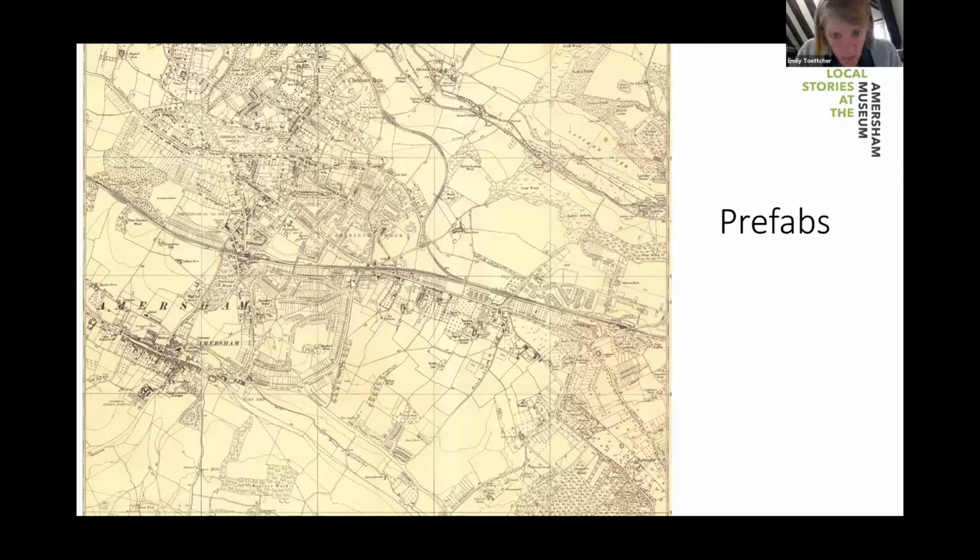So this map is 1960, so it's a bit later. Here's the railway line in the middle. Can you see my cursor? Yeah. And here is White Lion Road. And this block here is Chiltern Heights today. And that was where the prefabs were, the St George's estate. And then down here, here's the River Misbourne. And here is the London Road. Here is Finch Lane. And these are the Finch Lane prefabs, hence they were known as the Finch Lane prefabs.